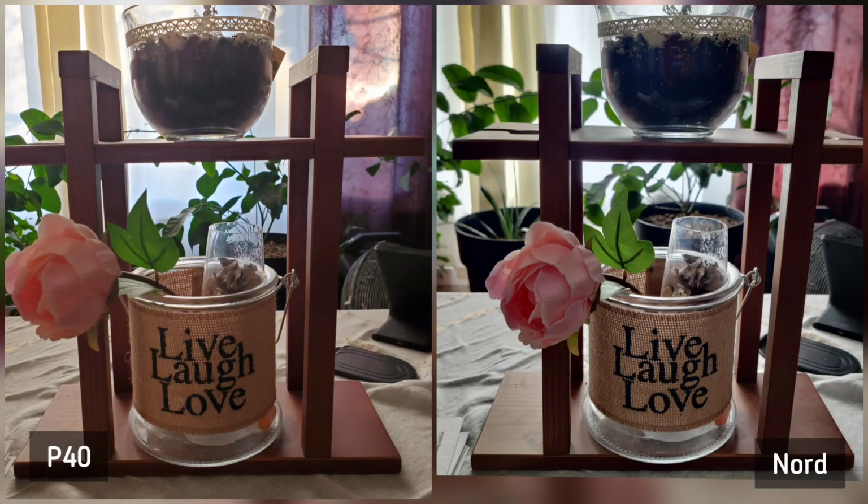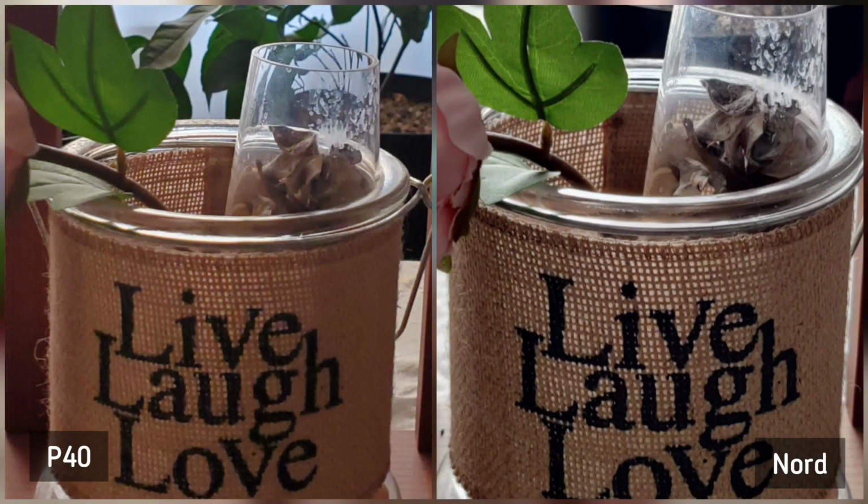Next is exposure, and on this shot I took a photo of our centerpiece. On this shot, OnePlus Nord is sharper and exposed the subject better than P40. Wow, that's super sharp. OnePlus Nord is the winner here.